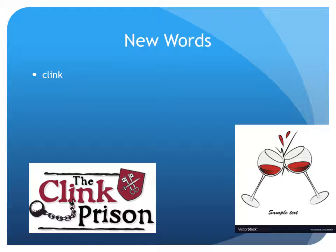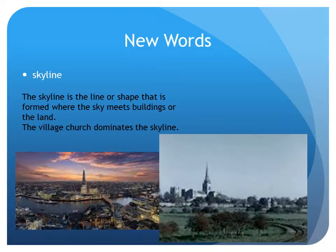Well, if objects made of pottery or metal clink, or you clink them, they touch each other and they make a short, light sound. Clink, clink. Can you practice saying clink? Our last word today is skyline. Skyline. The skyline is the line or shape that is formed where the sky meets buildings or the land. The village church dominates the skyline. Can you picture the skyline of Canary Wharf?